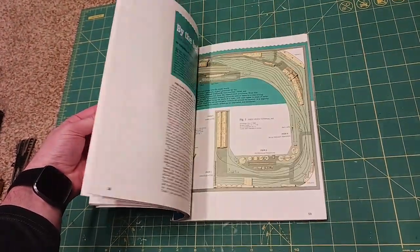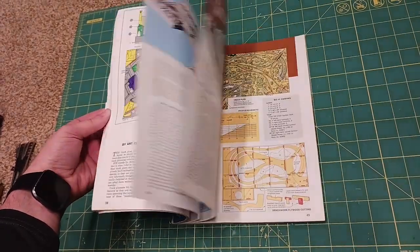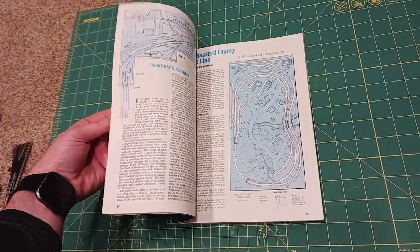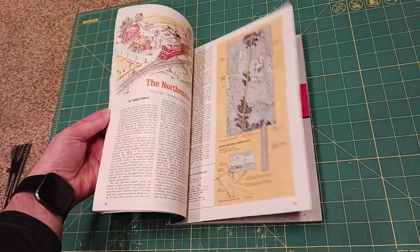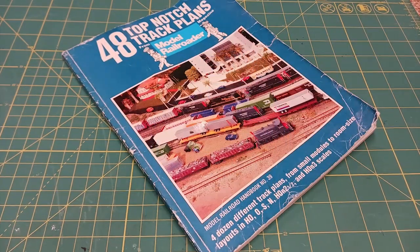From what I understand, all of the track plans come from the pages of Model Railroader magazine and are published in the form they were in the magazine. It also contains a portion by the late, great John Armstrong on how to draw a track plan and two other articles on track planning considerations.